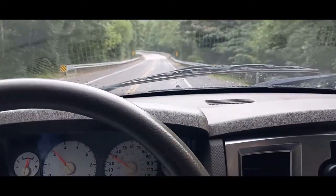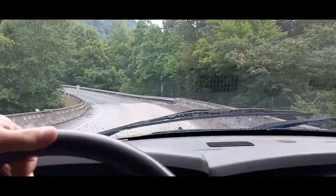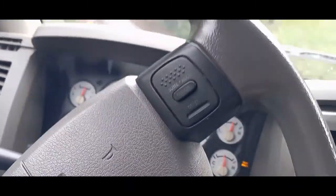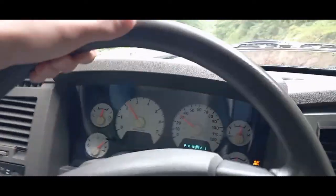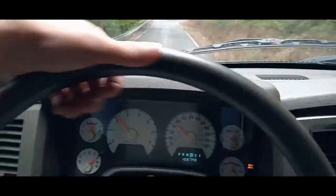I hate it. I can't stand it. I want to buy the programmer to get rid of it, but the programmer's like $400. But it is on the way. But like I said, this MDS, it bogs the truck down. That's why I'm running it in tow haul mode. Bogs the truck down. Here, I'll show you.